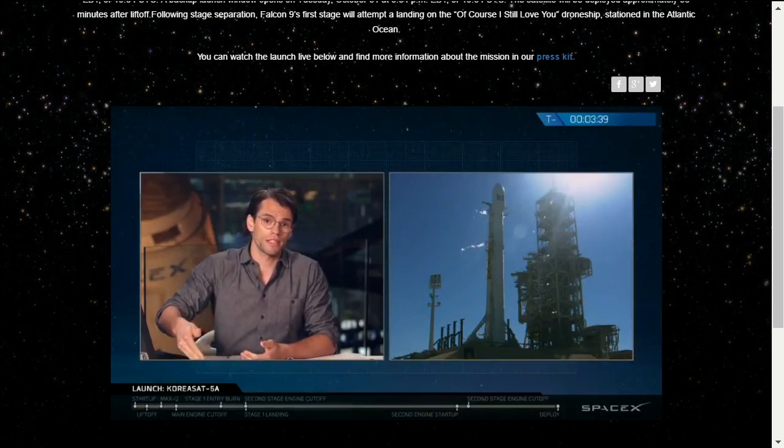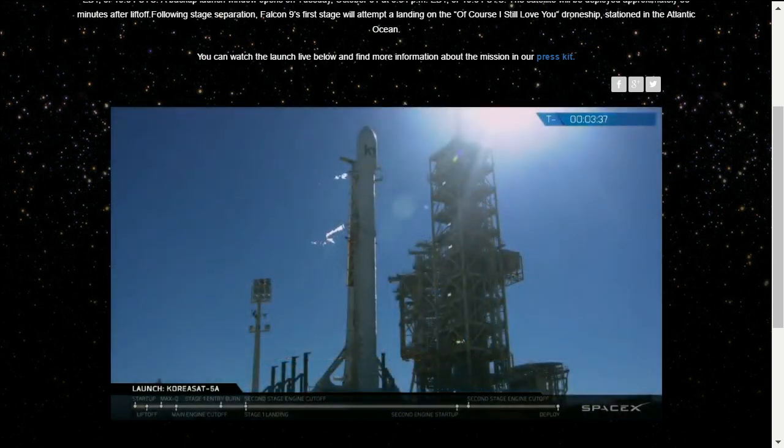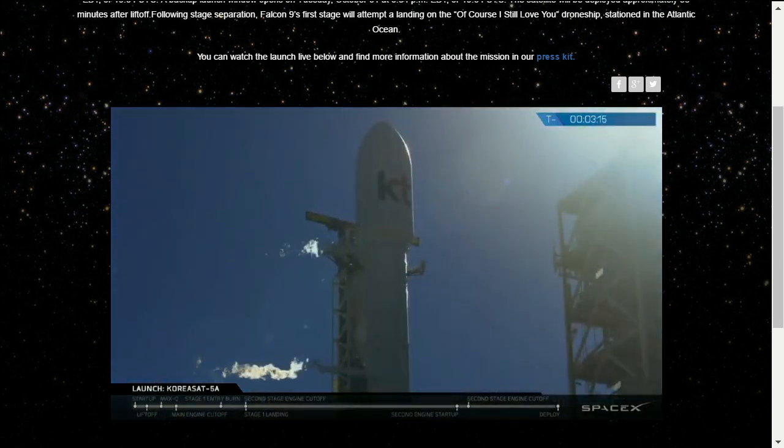At T minus 7 minutes, we began the engine chill process of our first stages. That's where we are flowing liquid oxygen into the first stage engines. That chills down all of the metal components of the Merlin engines, so that they don't flash into gaseous oxygen at liftoff. It protects the engines and gets them ready for the actual ignition point.